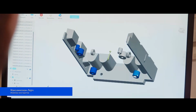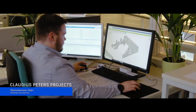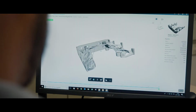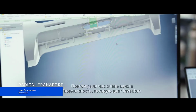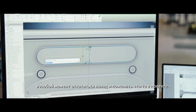of their product. Before Autodesk Generative Design, the optimization process took several weeks, even months. Now, with Autodesk Generative Design, it took us half a day. Consider all design alternatives. Product design is a very iterative process, and being able to go back and change things so quickly really set Inventor apart for us.